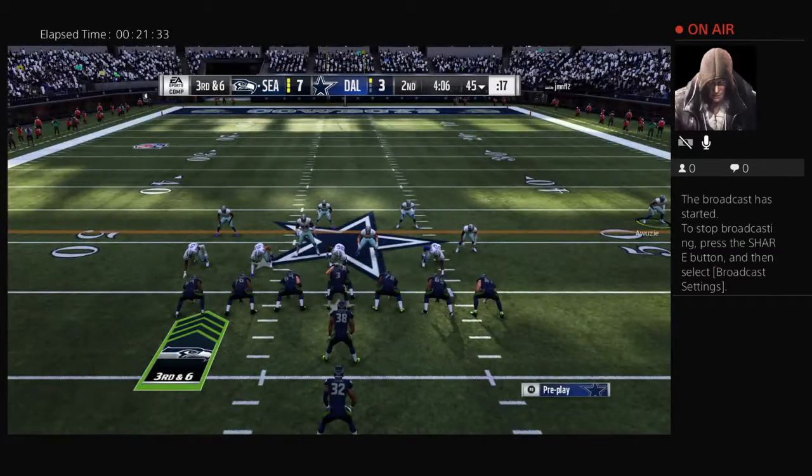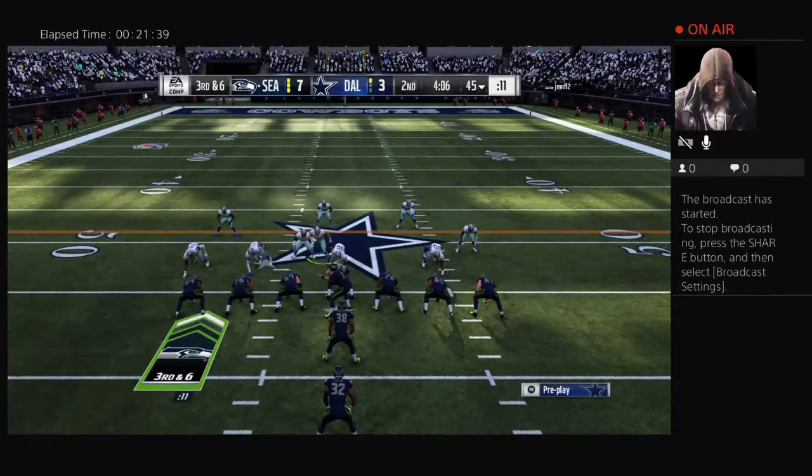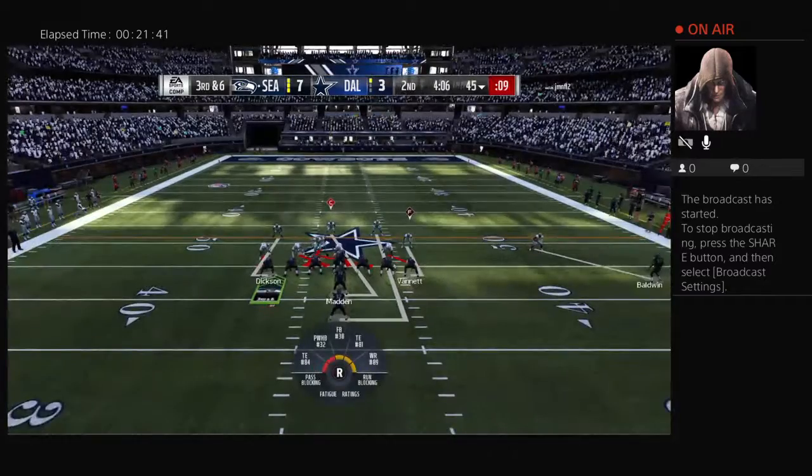Run left. You ready for one word? Let's go, 14.